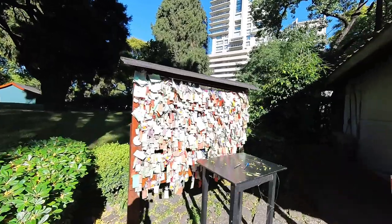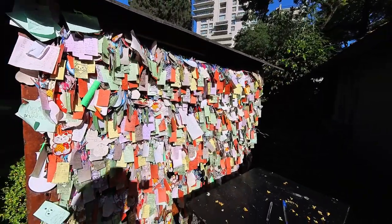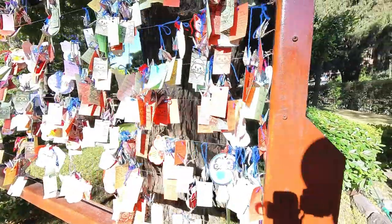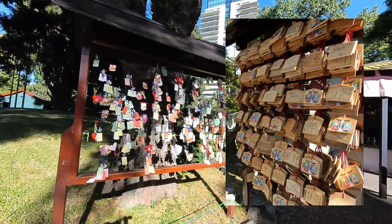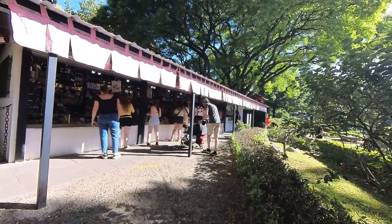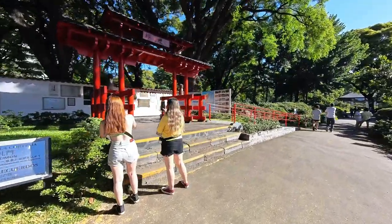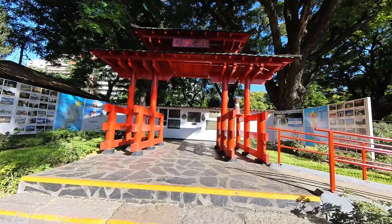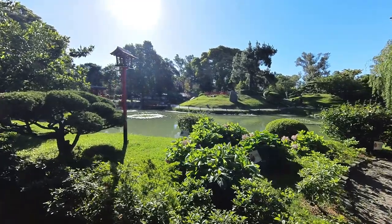These are the paper wishes. Too bright right now, but they're beautiful. There's more right here. This is right away. We'll go by later. Shop. Look at these arches. I like how red it is. Oof, too bright. This must be the koi pond.